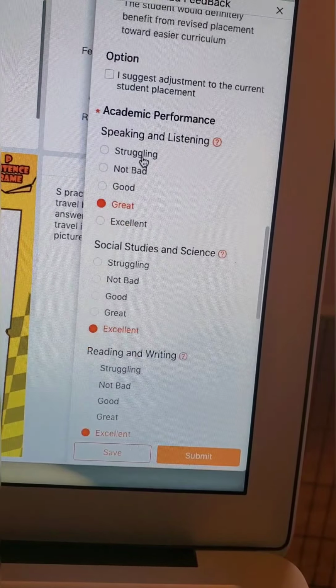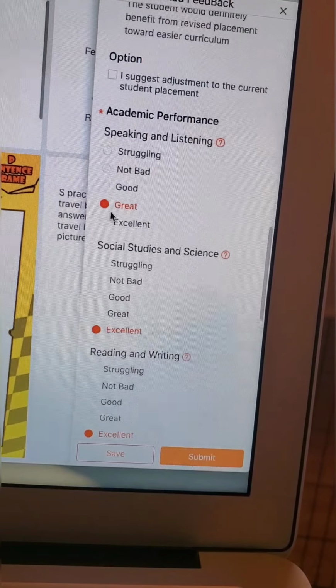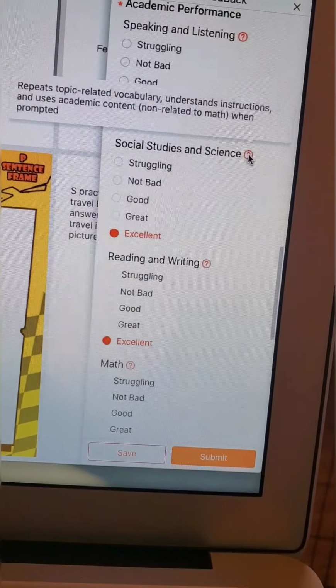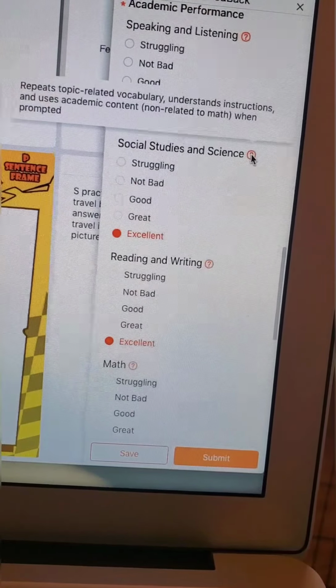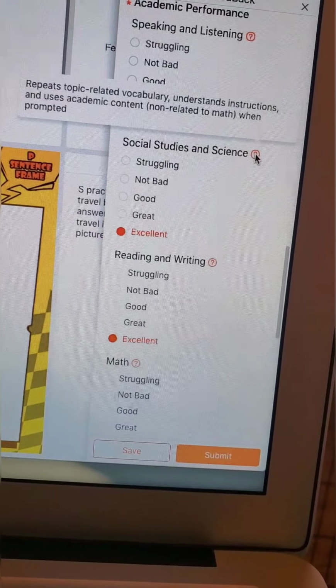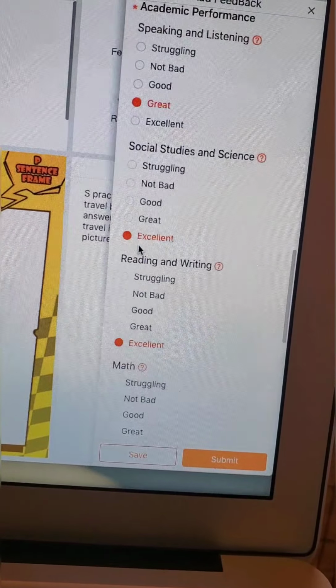This asks specifically about his speaking and listening. How was he doing? He was doing great. Social studies, I still see some room for improvement. That's why I don't put excellent there. Social studies and science, this is anything that's like the vocabulary that has to do with the lesson. So it can be vocabulary in the lesson or vocabulary that you extend with on the lesson. So if he's doing great with that, then go ahead and tell him, great, excellent, whatever.